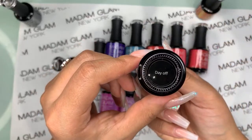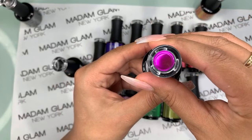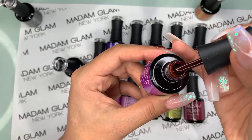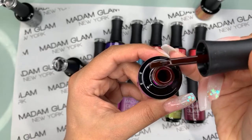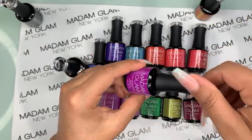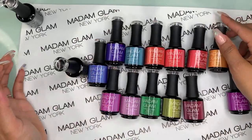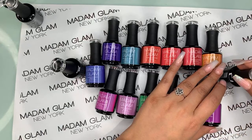But anyways, the last one is Day Off, which is what I need. This one also looks like it's going to be really pretty. It's a more purplish color. As you can see, some look more jelly-ish, more see-through, and this one looks like it has more full coverage. But we'll be able to tell once we actually swatch them. I think I already did this one. So these are all of the colors.